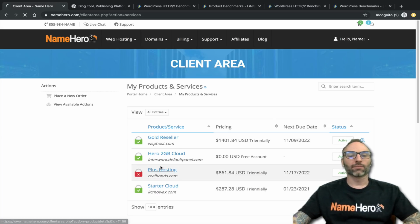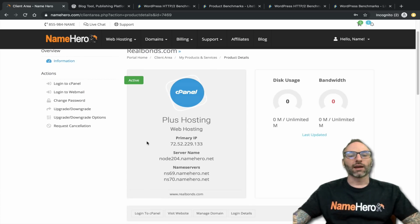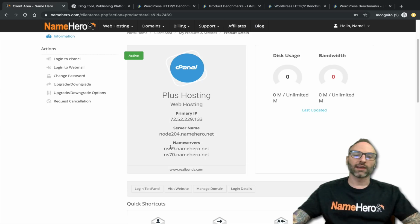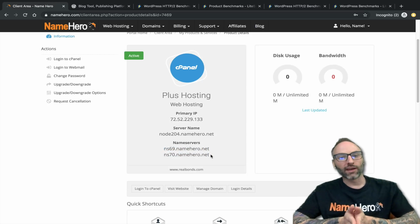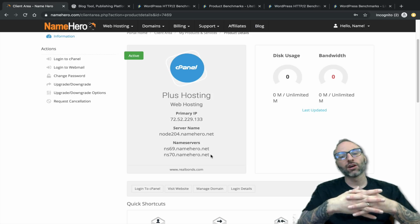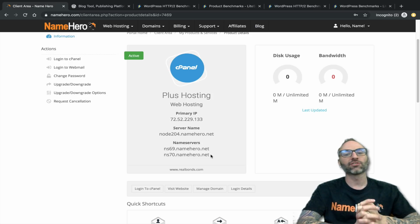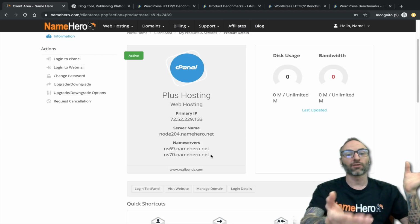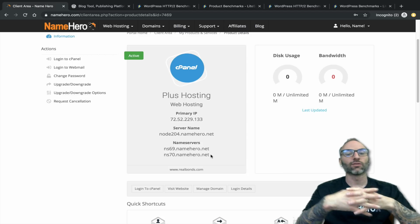So I'm going to click Plus hosting, and if I go down here, I need to manage my domain, because the first thing is I need to make sure my domain's using these name servers. Updating your domain's name servers is what binds the domain to the hosting. So this is what allows you to have your domain at GoDaddy or Namecheap if you did not transfer it or register it with us, and connects it to our hosting.